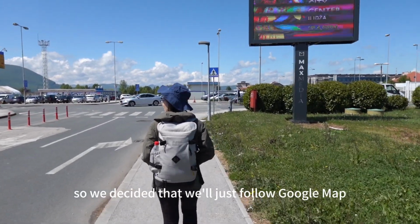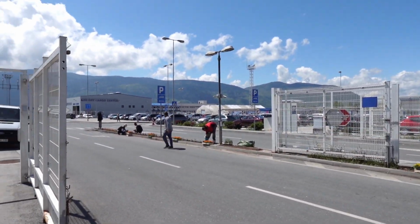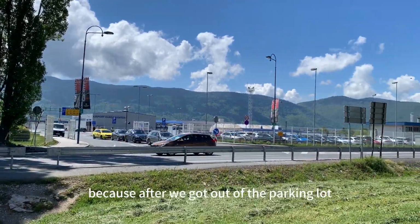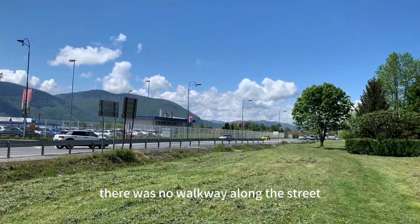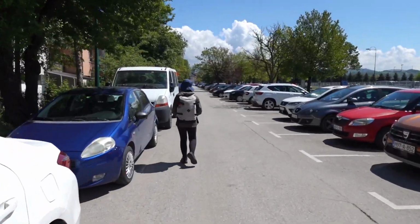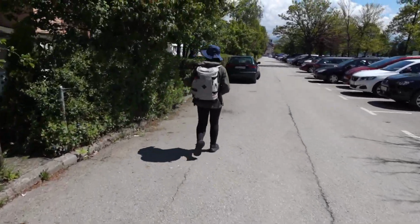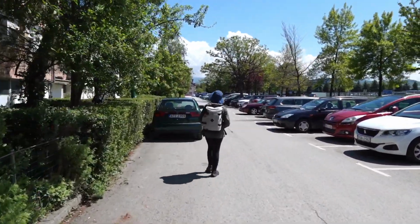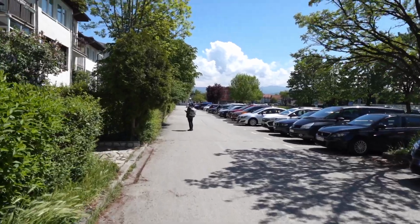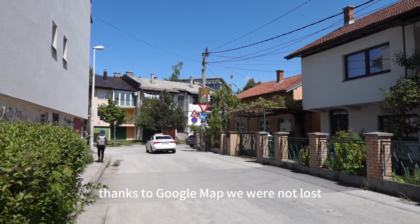So we decided that we'll just follow Google Map and look for the real public bus station. It was really confusing to look for direction there too, because after we got out of the parking lot, there was no walkway along the street. So we had to do jaywalking to cross the street and walking in this residential area to look for our bus station. This is how that residential area looked like. Thanks to Google Map, we were not lost.